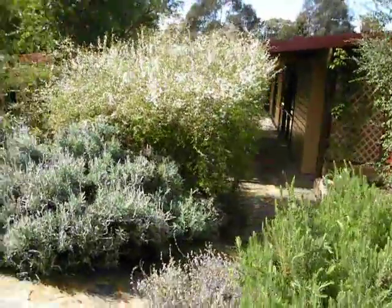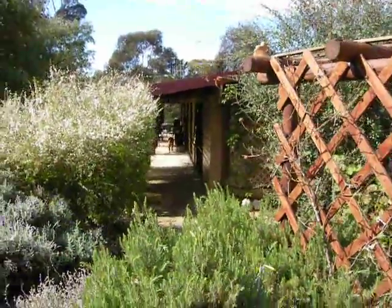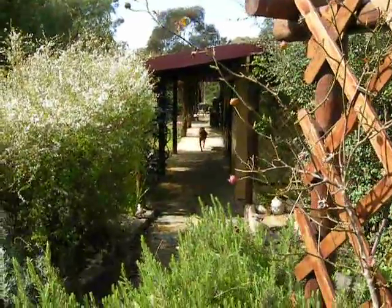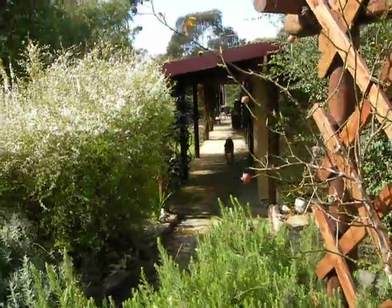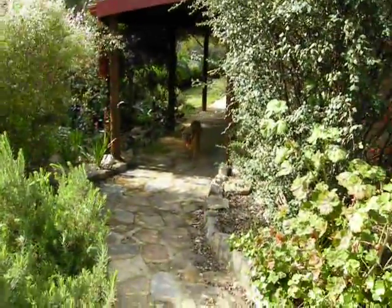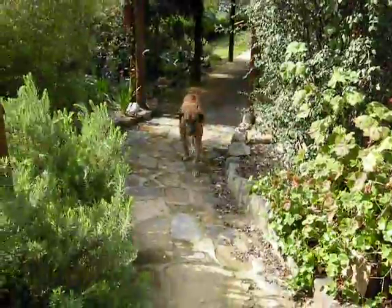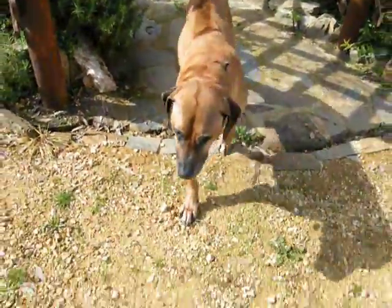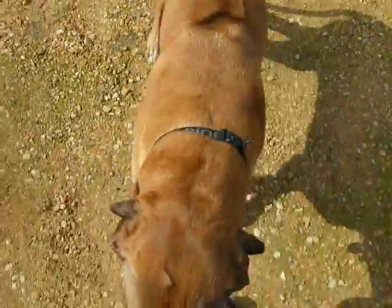Kind of the entrance to the house. There comes my doggie. Come on, Lolly. Here she comes, the old limpy old lady. Come on, Lolly. God, I don't get many chances to get a good shot of her, because she always runs up like this and goes between my legs. Okay.